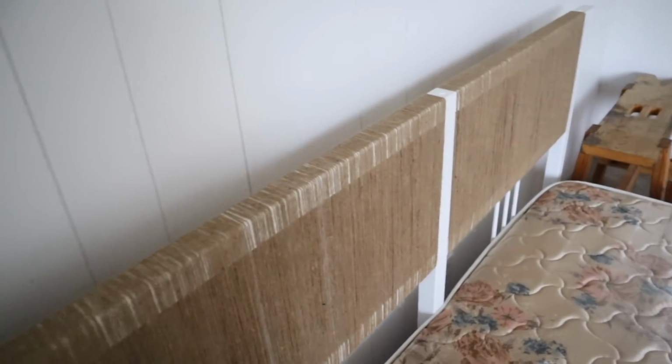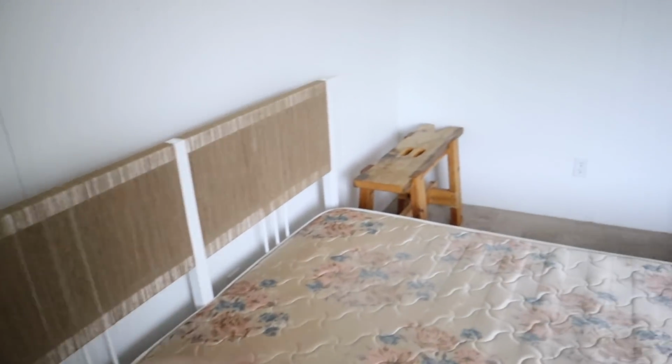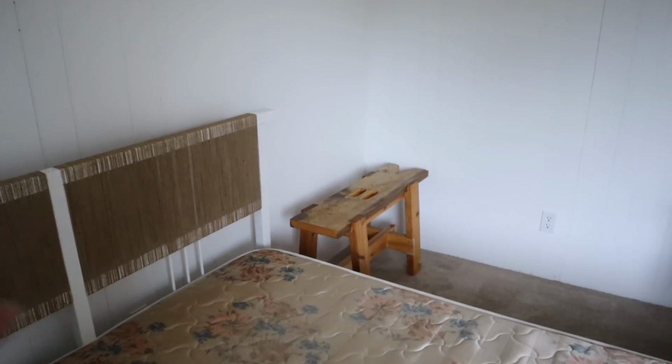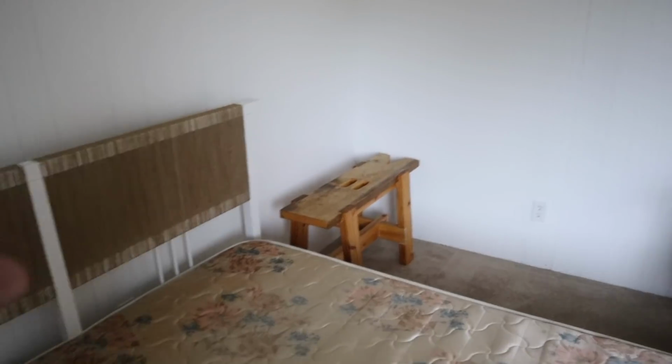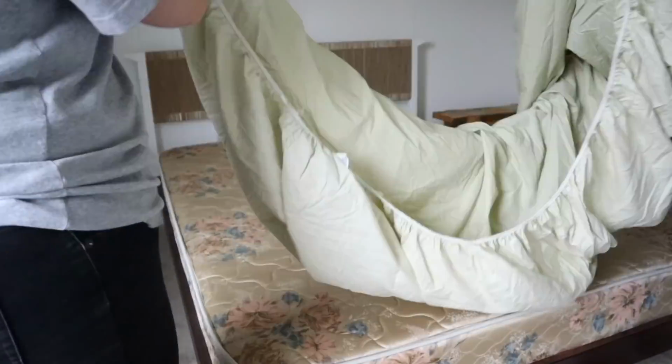So this is how the headboard turned out. It's a lot more neutral, which is the vibes we're going for in this house. I really like it. Looks great. We've added this as an end table, which is great. If you guys don't know, you can always use stools as end tables if you don't need storage. So I'm thinking that, and I'm thinking a chair over here, but we're gonna start with putting some neutral bedding on.